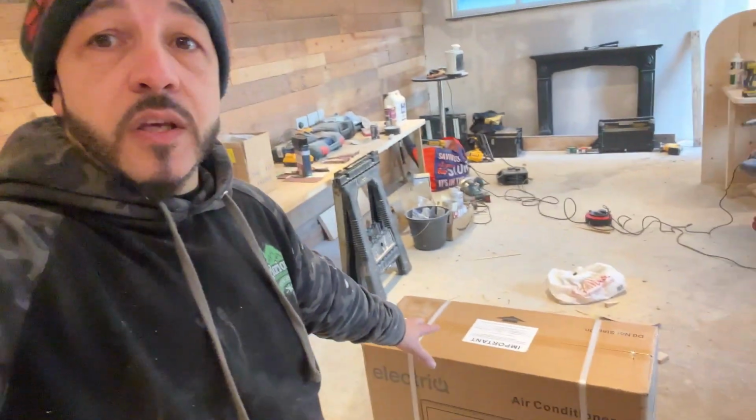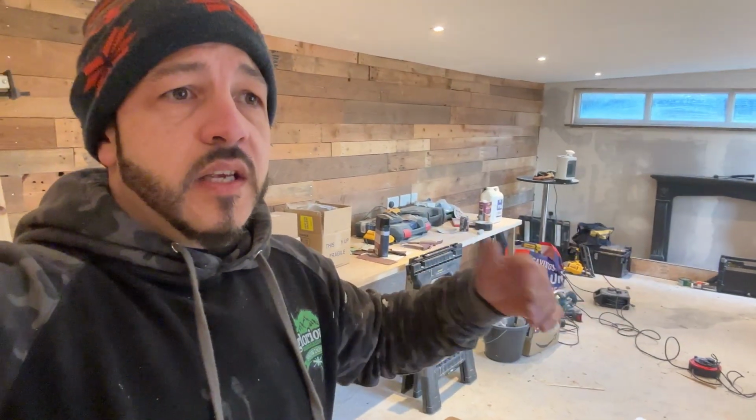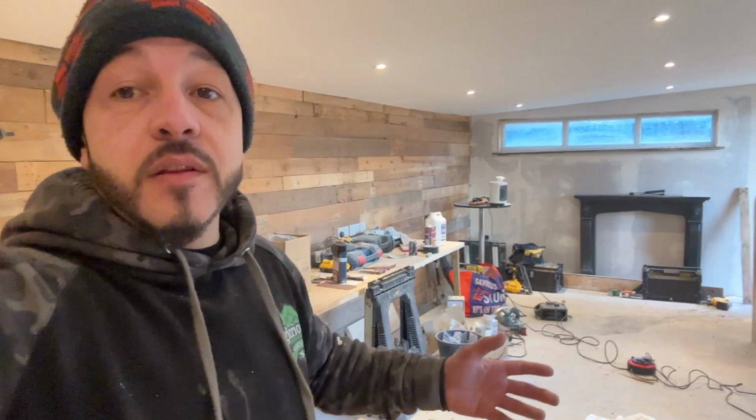This particular unit is meant to heat 30 square meters. And this office is about 32, 33. So it should do a good job of heating the whole office. And the other benefit is that it's got air conditioning, so it'll cool it in the summer. And it's got a thing, what do they call it, that takes moisture out of the air? What's that called, Ryan? Dehumidifier. Dehumidifier as well. So we're going to see how this goes.